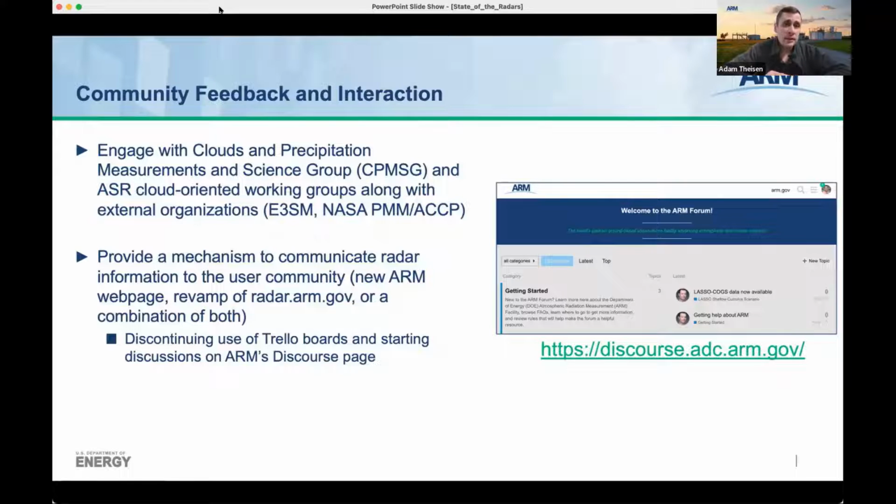But we also are going to be engaging with our constituency groups like Clouds and Precipitation Measurement and Science Group, the CPMSG, the ASR working groups. But also we're going to be looking more towards external organizations as well, like E3SM and NASA, to bring in more users, bring in more thoughts and ideas on this as well.